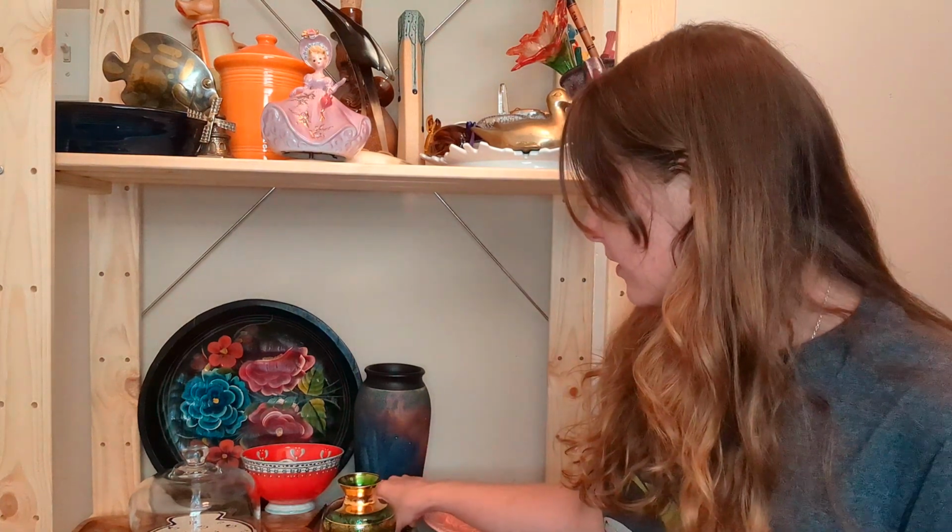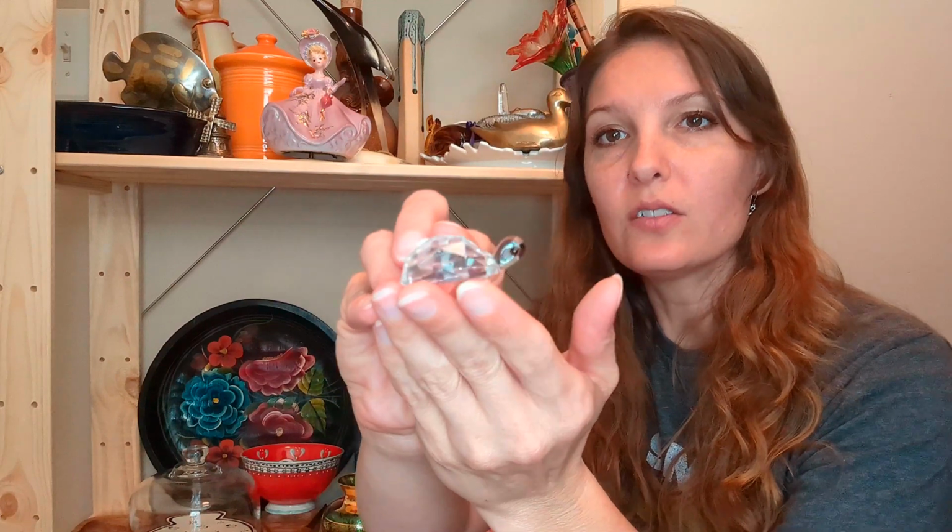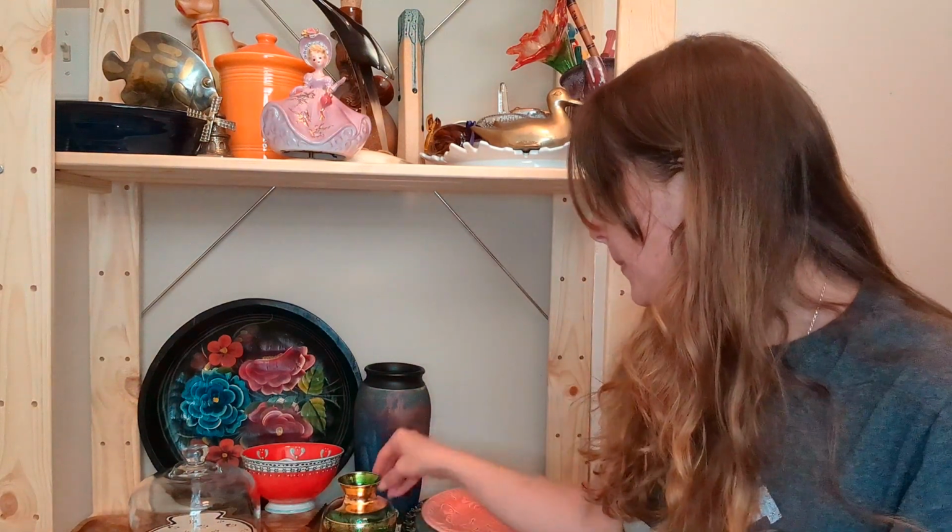So let's talk about the little crystals that I had found at the estate sale. The first thing let's go over is this little turtle. And after further research, none of these actually wound up being Swarovski. This one is actually unmarked, but it is still so adorable. So with it being unmarked, it sells for about $20, so that is what I'll go ahead and list this one for. I did pay $5 for each of these. The next thing is this well. And again, this one is unmarked, and it is also selling for around $20.